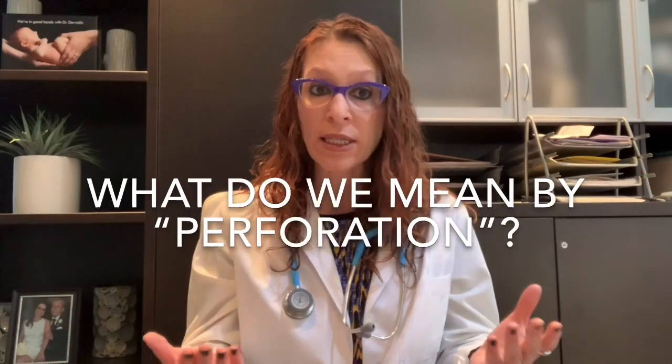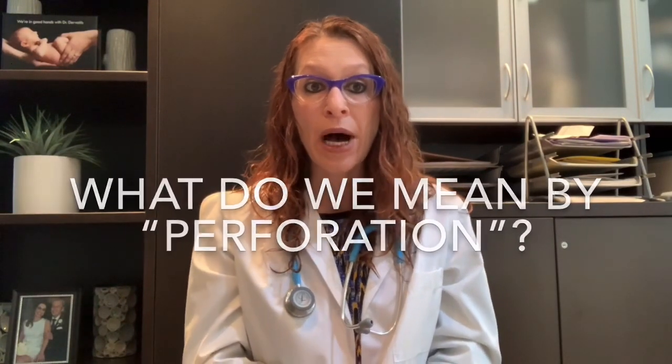So what is this complication and what does it mean? Uterine perforation refers to the situation in which the IUD actually goes through the uterine cavity. Of course, the IUD is intended to be within the uterine cavity. Just on my little model here, we're supposed to be here inside the uterine cavity. But for various reasons, which I'll describe, the IUD actually ends up outside of the uterus where it's not supposed to be.